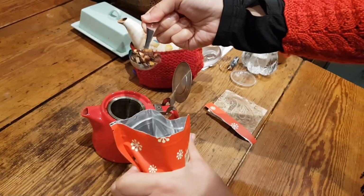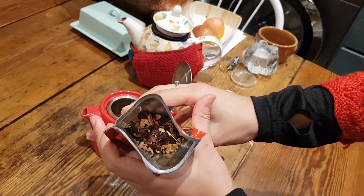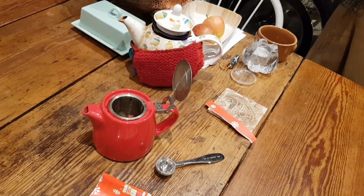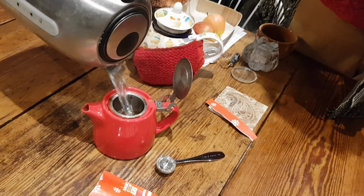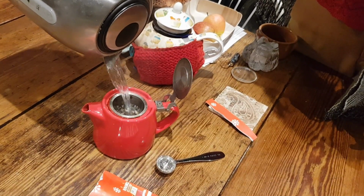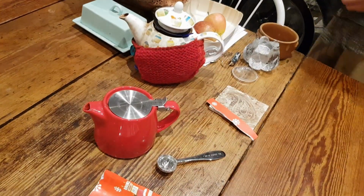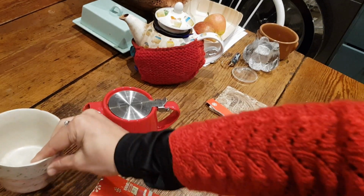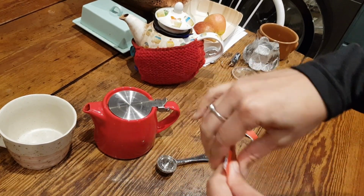Ooh, looks like a fruit cake. Looks like the ingredients of a fruit cake in there. Wow. Oh, it's smelling very appley as well. Get that ready. Shut that up.